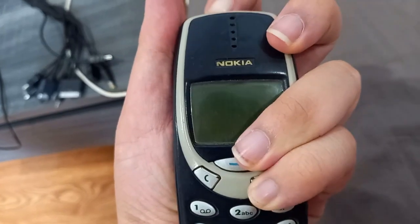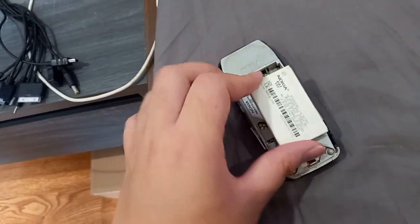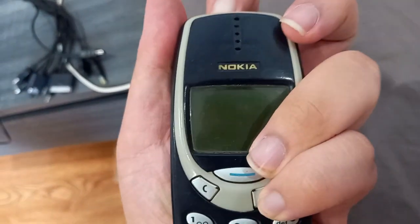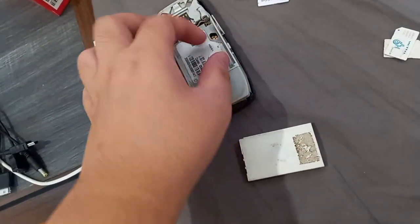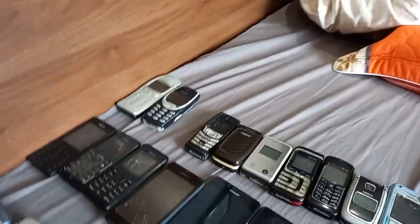Now this one, as far as I know, only works while charging with this battery, but sometimes it will turn itself on. So yeah, I need a BLB2 battery, but I know it does turn on. It does show signs of life, and the phone kind of boot loops. So this is the reason why I got this one from the flea market as well.